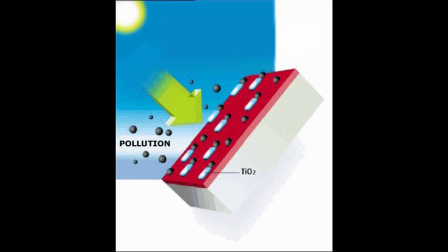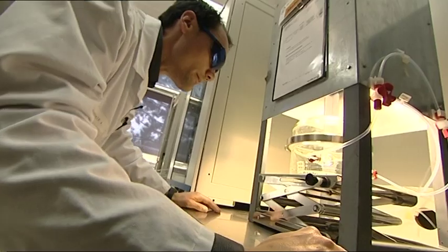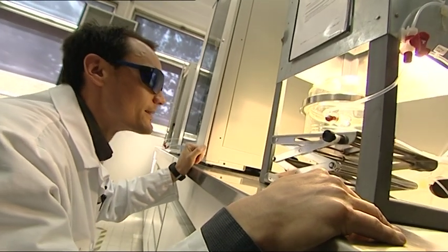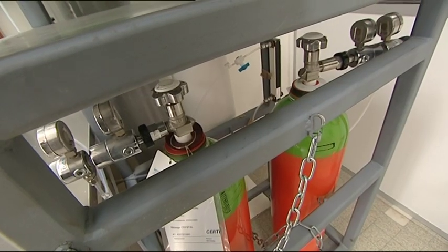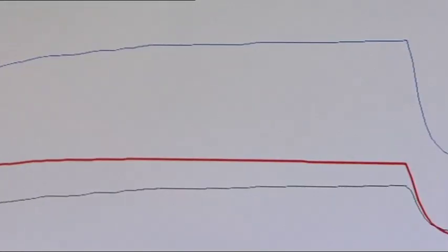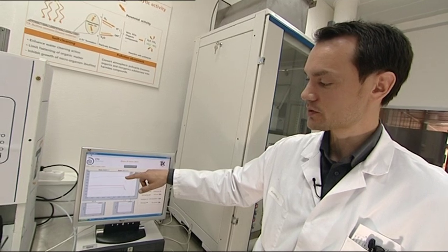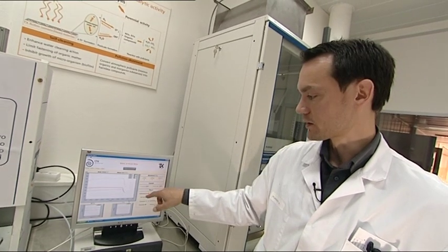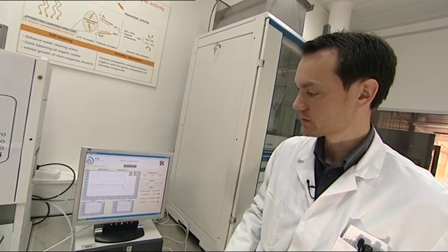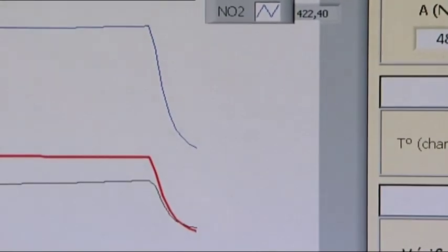Pollutants are broken down by the nanoparticles when the sun shines and then washed away by the rain. Laboratory tests have proved the mechanism works. When polluted air is passed across the new cement and exposed to UV light, the level of pollutants in the air goes down. So we have the reduction of the pollution up to 46% after 10 minutes. Here we directly see the activation of the product and the efficiency on the pollution level.